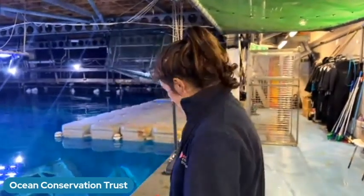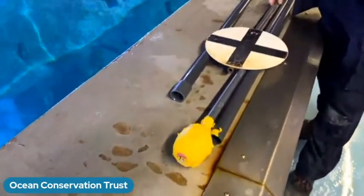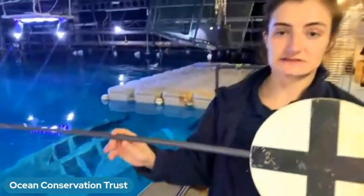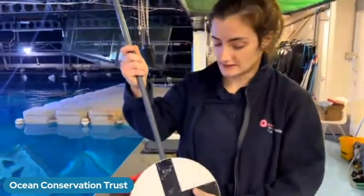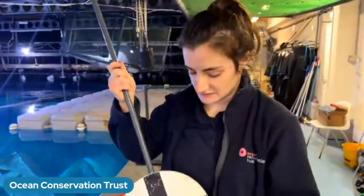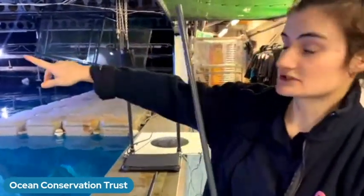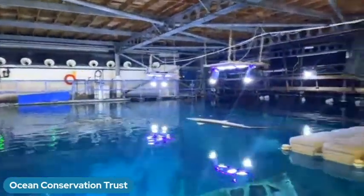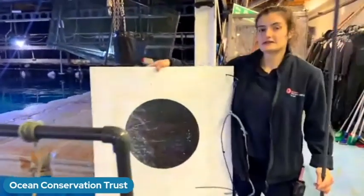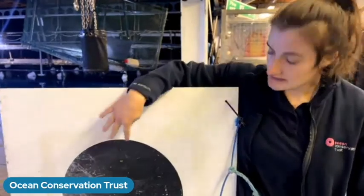So here we have a load of different targets, and they're all trained to swim up to their own one. So you can see there's a little bit of variation. Starting with our most basic one, this is just a straightforward target pole. This is for our groupers. The animals know to swim to the target and they get food from here. For our bigger sharks, our sandbars, see that white square over there? When it's feeding time, they know the black spot is where they get their food. So they will swim up to it and we will give them their food.